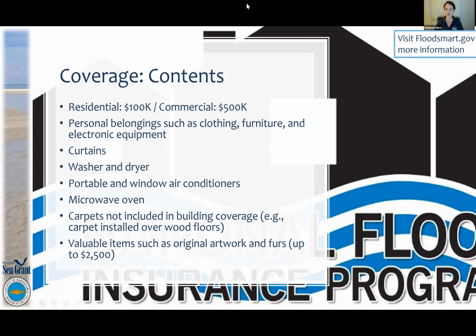And moving on to the contents coverage. You can have up to $100,000 in coverage for residential and up to $500,000 in coverage for commercial. This covers personal belongings, clothing, furniture, electronics, curtains, which are apparently defined differently than window blinds, washer and dryer, those are typically not built-in appliances, portable and window air conditioners, again, not built-in, microwave, carpets that are not permanently installed, and also valuable items, such as artwork and furs, although there is a limit on those.